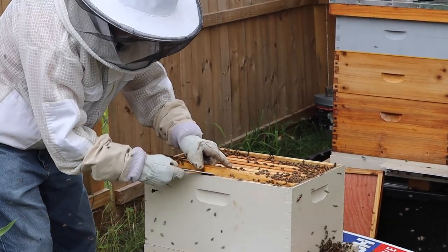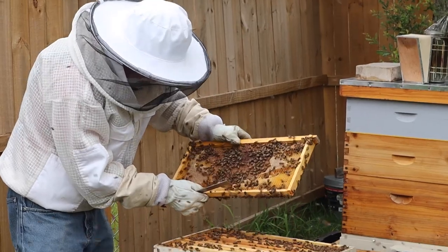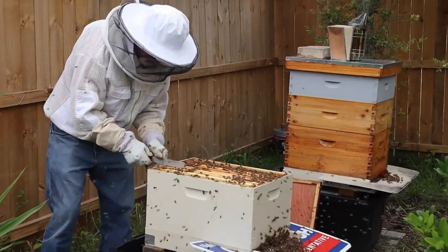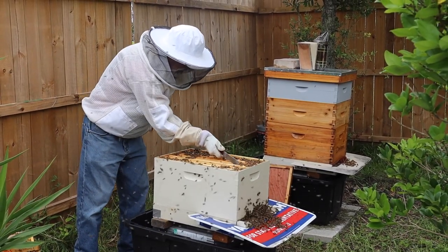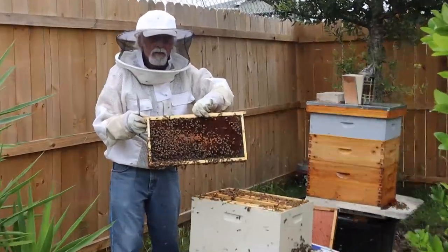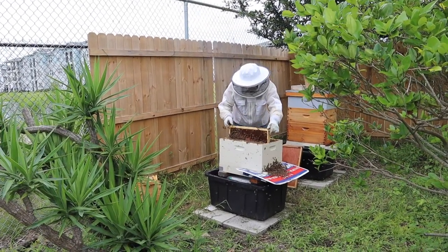Come on up out of there. Ooh. Lots of honey. At least I got some brood. I don't know if you can see it in the middle there, the dark colored stuff. You don't have to get real close, but there is brood in here, which is a good sign. The queen is in here. And I see milk brood, meaning that she has laid lately. So I'm not going to do anything else except put this hive back together.